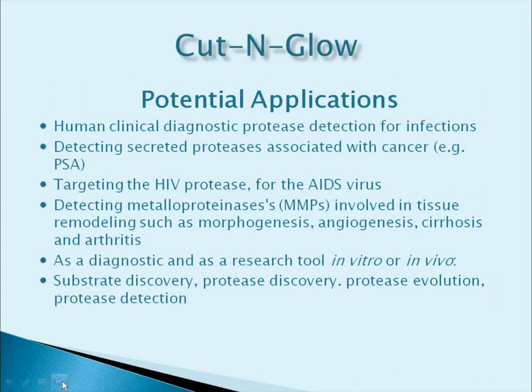In addition, the system can be applied to protein research and may be useful in substrate discovery in order to identify a peptide sequence cleaved by a particular protease, in protein discovery to identify a protease responsible for cleaving a specific peptide sequence, in protease evolution to identify protease variants created through mutation, and in protease detection to detect characterized proteases in chromatographic fractions or lab buffers.